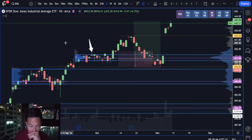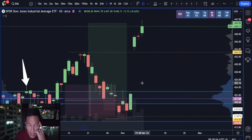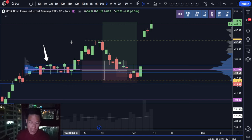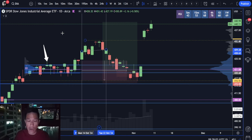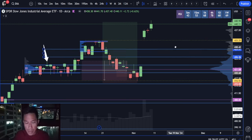So again, same dealio. If you use this trade zone, you should have taken your profit. Your stop can be under this local low at 416.44. And lots of space for these buyers to defend against backtest of, it's really this all-time high supply, prior all-time high supply now acting as demand, is really what the buyers care to defend.